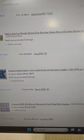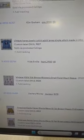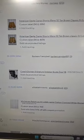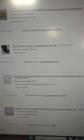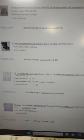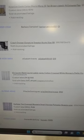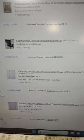Vintage Hanes Beefy Tee. I'm pretty sure that was a single stitch. Yep, single stitch. $15. Vintage 100% silk blouse button up. That sold for $10.50. American Eagle cargo shorts, 2 pairs, sold for $19.50. Pair of Coach Dorian signature sneaker boots, sold for $26. Vintage Ralph Lauren pants. Some of my titles are off. These must have been listed a long time ago. Yeah, if the custom SKU is $14.12, I'm at like $7,000 and something. That item's been sitting for a long time.